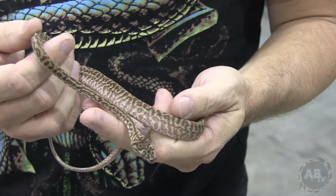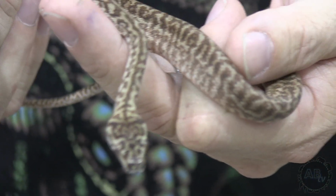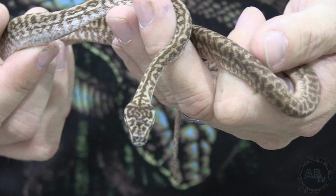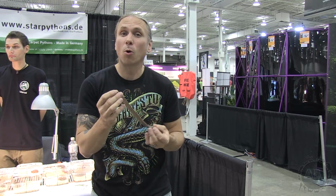It's a caramel zebra. Now the zebra is a codominant mutation. When bred 2 zebras together, you're going to get basically a patternless yellow snake. And then of course the caramel is also a codominant, with the super caramel being even more freckled out.